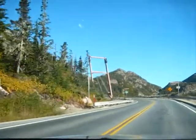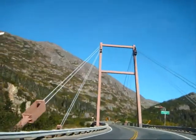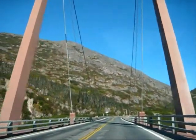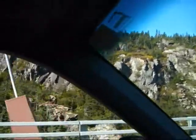We're going to drive really slow across the bridge because it's a very attractive spot, and I've seen many wild animals in this neck of the woods. Right in this general area of this bridge, I've seen bears, mountain goats, and moose. So we'll drive nice and slow across it in hopes of seeing some animals.